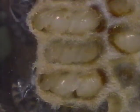This is the third stage in the bee's 4-stage life cycle. The pupa is a stage many insects go through as they transform from worm-like larvae into adult insects. Even though they are almost colorless, you can see that these pupae are developing into adult bees. Their heads are on the left side of the screen near the tops of their cells.